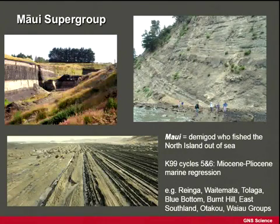Sequence stratigraphy cycles to do with marine regression, but also the subduction initiation in Northland is an important aspect there as well. And there's a selection of some of the groups that slot into this across the country. Okay, well, people are bound to recognise the one at the top right, eh?